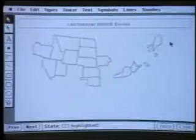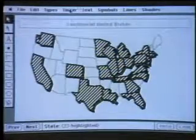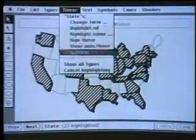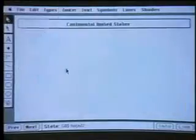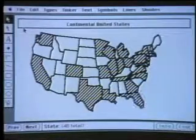Okay, the map is now highlighting which states, Bob? The states that have at least 50 computer stores or more. And then if I cancel the highlighting here, you'll see that we've redrawn the map such that you can quickly view the United States map and see which states have more than 50 computer stores.